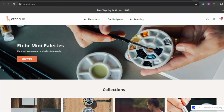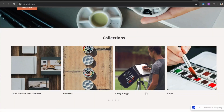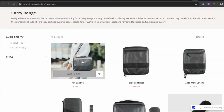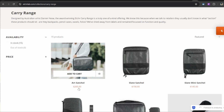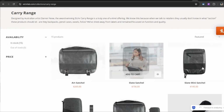I think I might have had one of these at one point as well, but I distinctly remember the other one. Here we are at Etchr. I recently bought one of their smaller bags. This is the one that attaches to a tripod. Okay, so they also have an art satchel. Now, to be fair, his is fairly cheaper by a good amount than theirs. However, Etchr is an Australian brand, so I'm going to assume he's familiar with it. I have the Slate Mini.